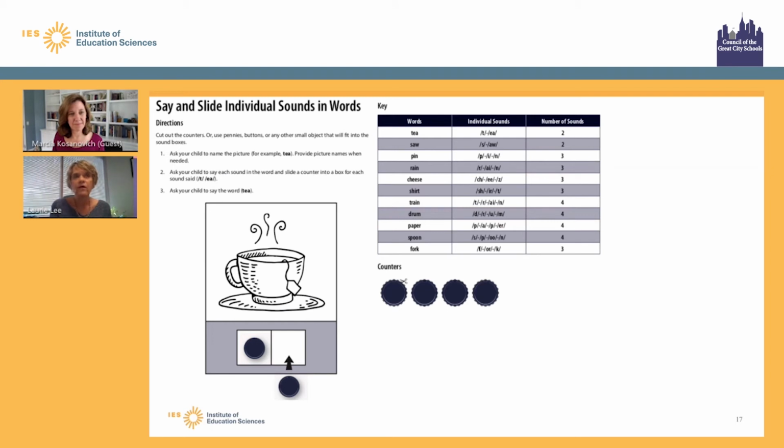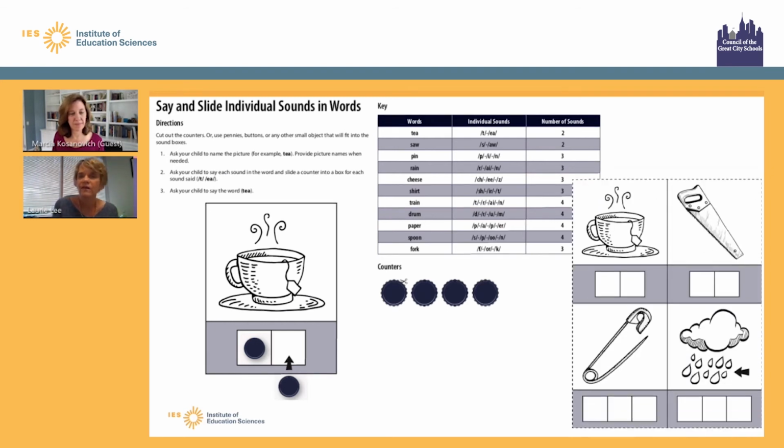The counters are there so that the children can use those, or they could use something else like pennies or something that they may have on hand at home. And there's the template for the activity.